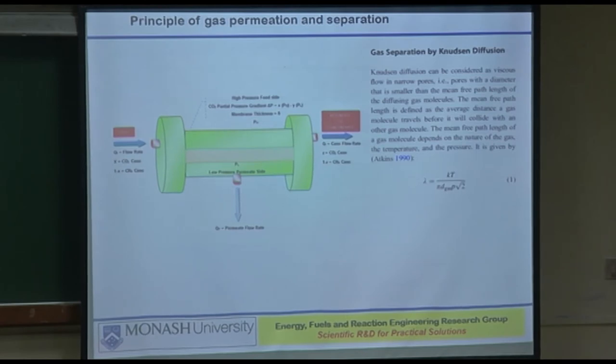Because everything is a viscous flow at the end of the day. All the gas mix that is going is a viscous fluid, so the viscosity does have an effect. But also, any fluid which passes through a fine pore, its behavior is known to be dominated by what is called Knudsen diffusion. Knudsen was the scientist who discovered this phenomenon. In pores with a diameter smaller than the mean free path length of the diffusing gas molecules, that's where the Knudsen diffusion will take place.